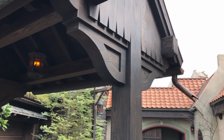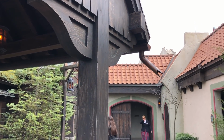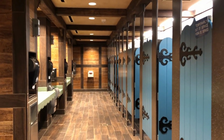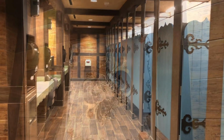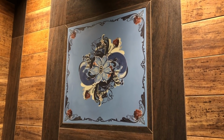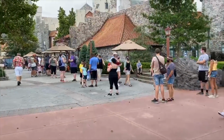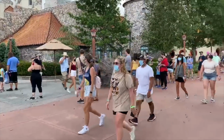Now, in the Norway Pavilion at Epcot, you can find Frozen-themed restrooms. These themed restrooms aren't as in your face as the ones over in the Tangled area of the Magic Kingdom, which I also adore. Instead, these ones are more tucked away, located around the corner of the Frozen Ever After ride, so you might want to use these before jumping in that Frozen Ever After queue.